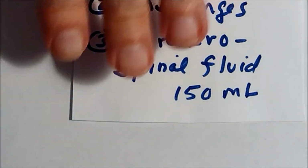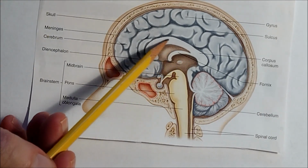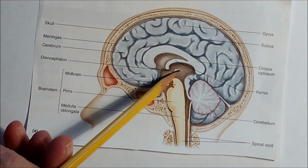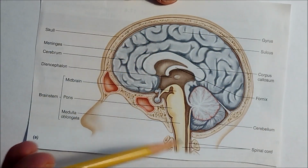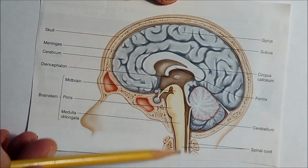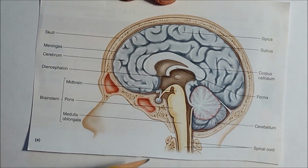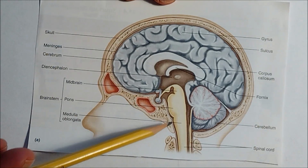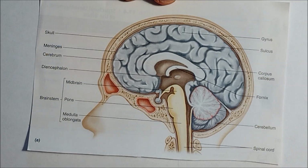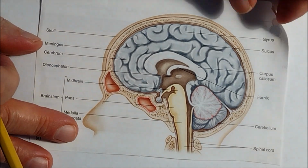So, go back to the brain again. Much of the fluid in the brain is in some hollow spaces, which we haven't seen yet, but it's up here. Some of the fluid is up here around the meninges, and some of the fluid is in the spinal cord, all right? And this fluid is replaced every day, so it's not the same fluid day to day. But the cerebrospinal fluid does protect the brain and the spinal cord from minor injury. Okay, so those are protections that we can see of the brain.